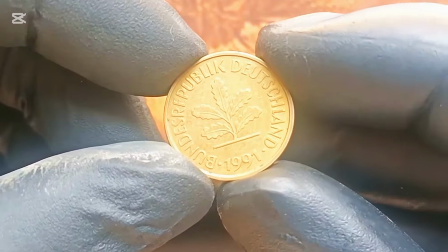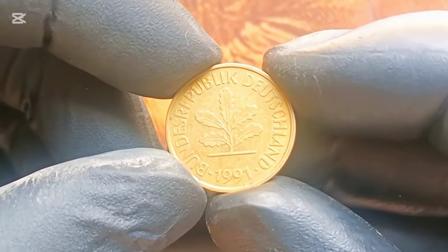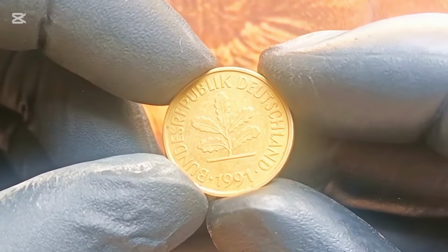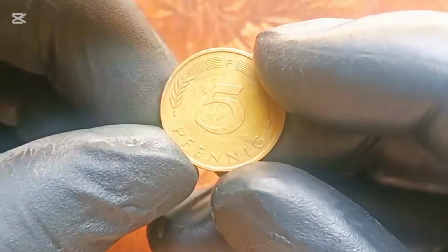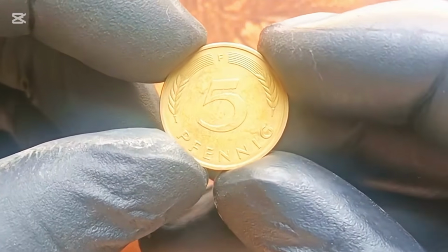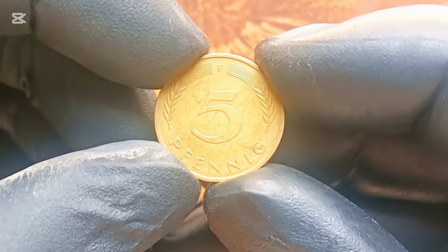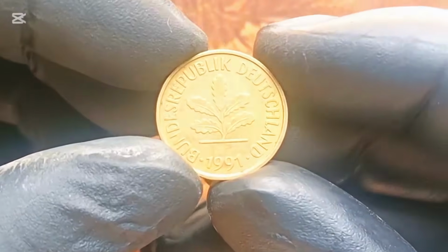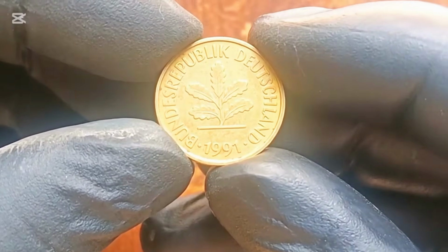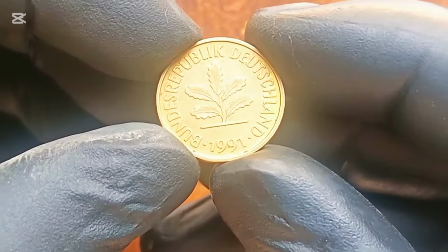Records from the Stuttgart Mint show that 1991 was a transitional year. The mint was phasing out older equipment and testing new processes, and it's believed that a handful of coins were struck during these tests, differing subtly yet distinctly from standard issues. These rare coins are distinguishable by their sharp strike, unusually reflective surfaces, and slight variations in the oak sprig's detail. Collectors began noticing these differences in the late 1990s, sparking curiosity about their origins.